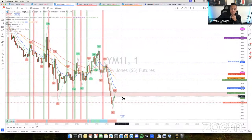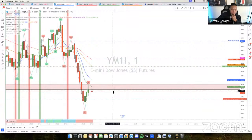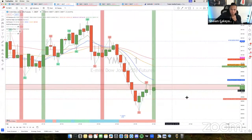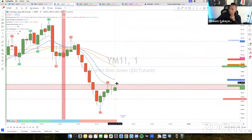The V1 pattern hasn't closed yet. It's kind of tricky. I mean, it looks like a double body, but this is probably going to push through anyways. If this pushes higher, it's probably going to establish a higher high.